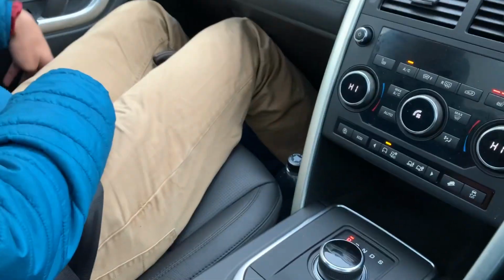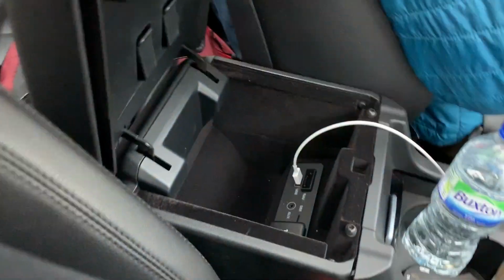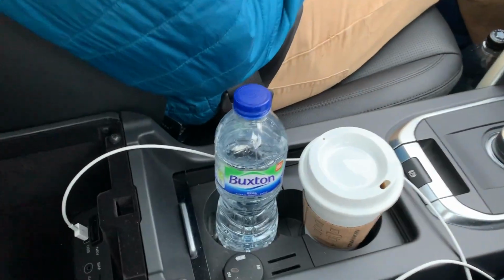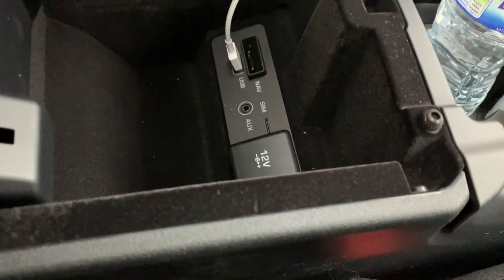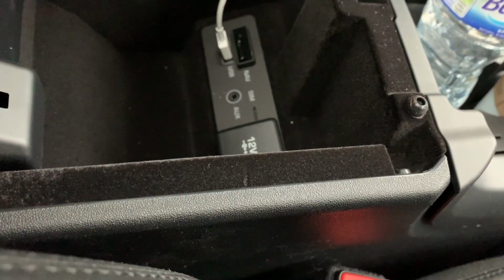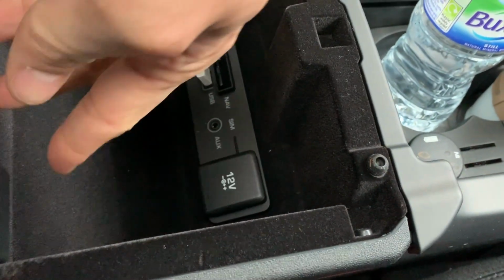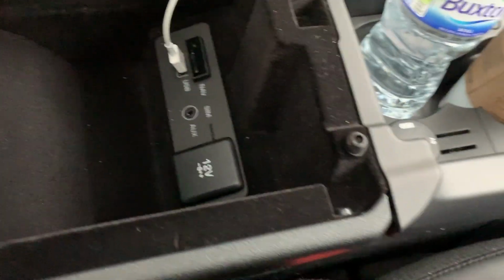But there's a lot of compartments in here. I don't know if you saw the new Land Rover commercial in the US, but there are a lot of compartments to just put stuff. In here is the SIM tray, navigation SIM goes in there too. There's a USB port, and there's a plug in there to plug in a lighter, cigarette lighter kind of thing.